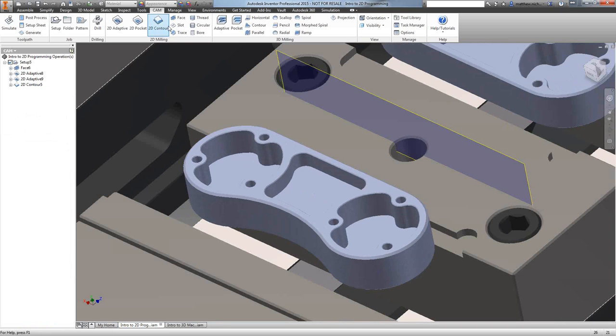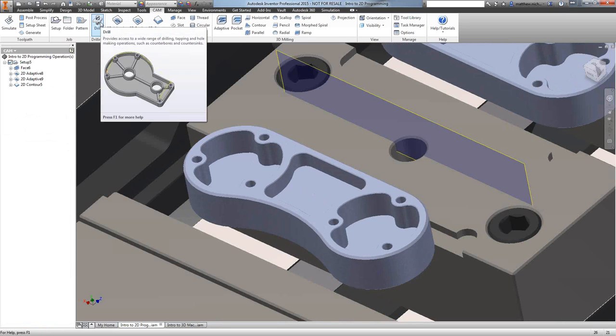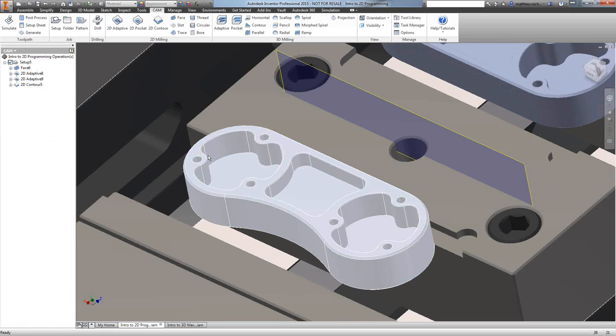Hey, Matt, this is Amy. I hate to interrupt, but I just wanted to make a point that you're running the CAM solution inside of the CAD solution, correct? Correct. This is within Inventor. Correct.